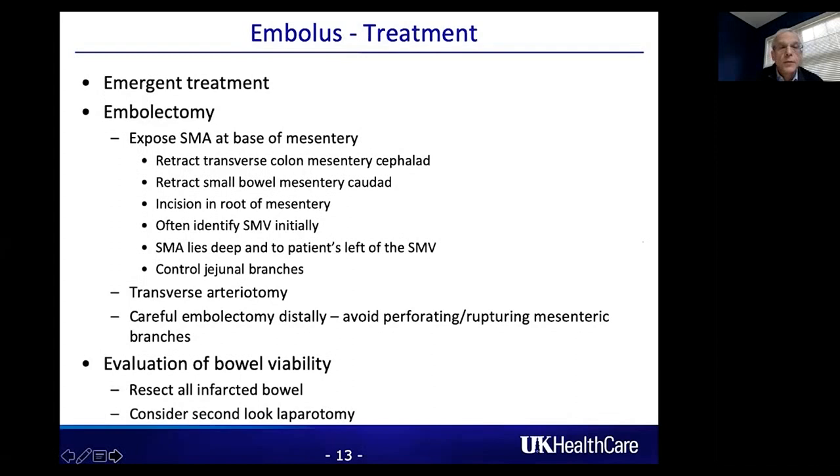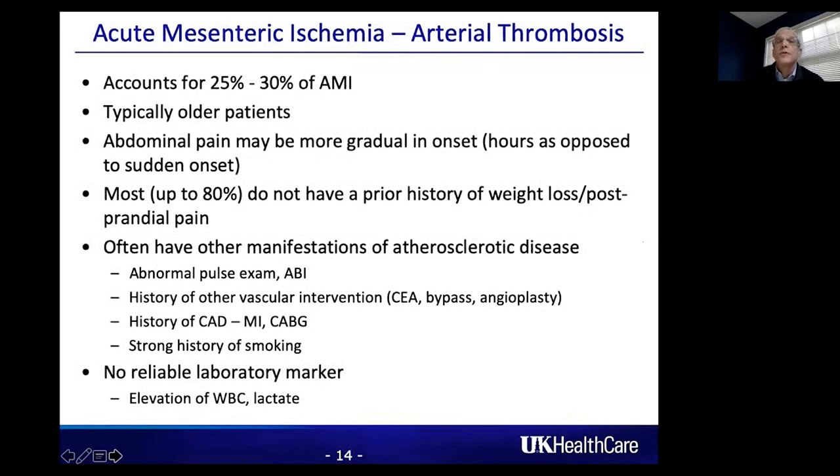The next category is arterial thrombosis. This accounts for about a quarter to up to a third of patients that present with acute mesenteric ischemia. In my experience, these are typically older patients. Their abdominal pain is usually more gradual in its onset, so hours as opposed to, if you will, minutes or seconds. Most, surprisingly, do not have a history of prior weight loss or postprandial pain. In fact, it's been stated that only about 20% will give a history consistent with chronic mesenteric ischemia.